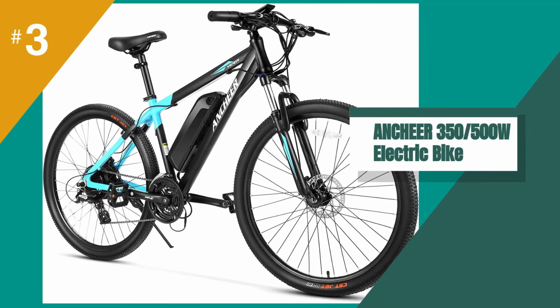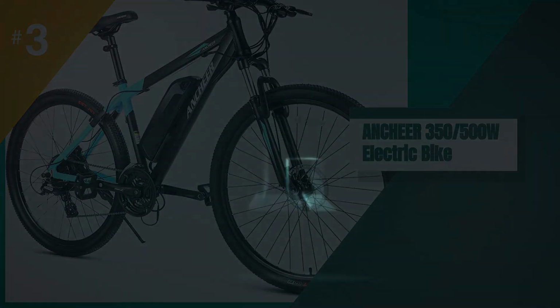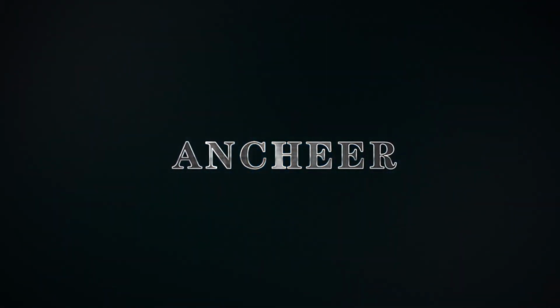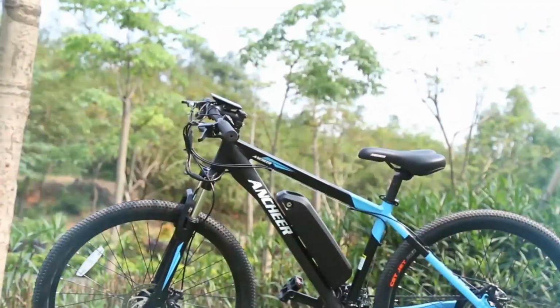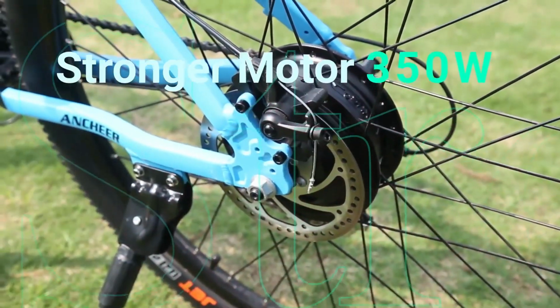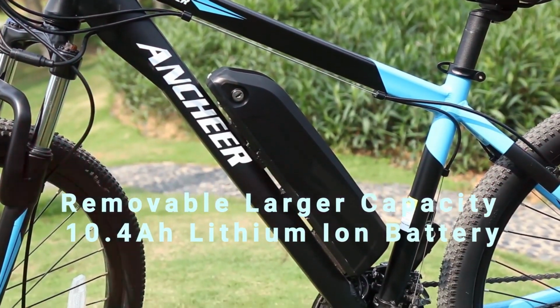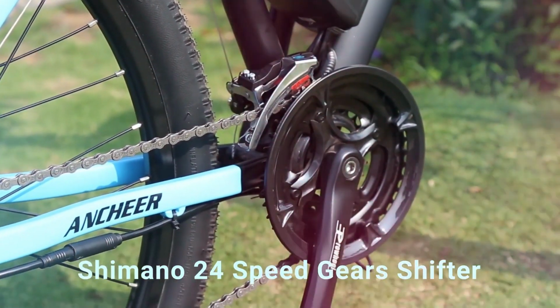The third product on our list is the ANCHEER 300 and 5500 Duo electric bike. If you are on a tight budget, the ANCHEER Pro electric bike is an absolute bargain. The build quality is actually not that bad. The 6061 aluminum frame looks good, and the paint finish is nice. The forks are very basic, but they should stand up to road surface lumps and bumps. The 21 gears work well and use budget Shimano thumb shifters. As long as you are aware of this bike's limitations and its budget components, then you can't go far wrong.